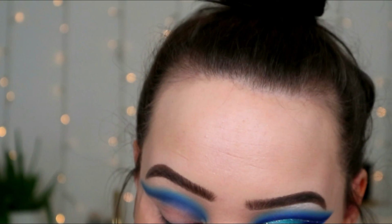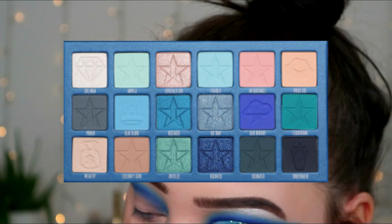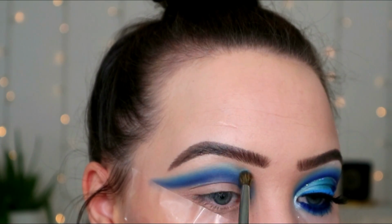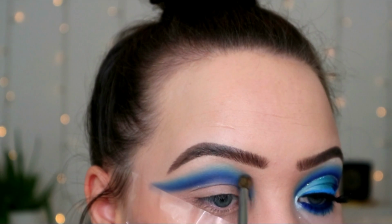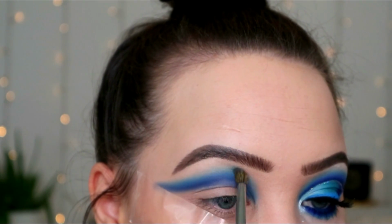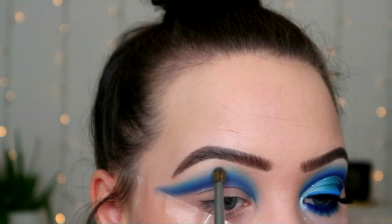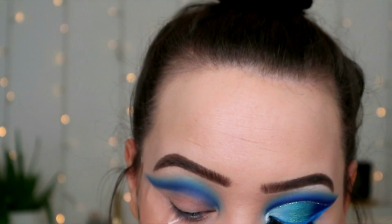Then I'm picking up the shade Mint Tea without an extra T. And I'm putting that above this shade here. I'm going to start to see a really nice dark to lightness. That's what we call it in the industry.